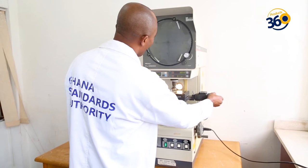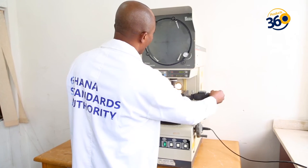We have tested Signal cable by taking it through the conductor resistance test, the high voltage test, the cross-sectional area test, the thickness of insulation and diameter of insulation, and results from the lab can confirm that Signal cable is of an acceptable quality.